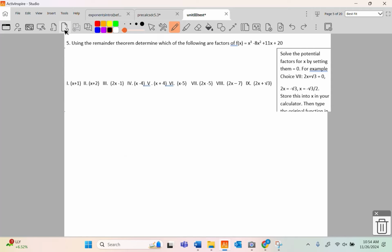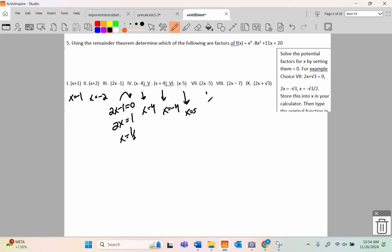Use the remainder theorem to determine which of the following are factors of this. The first thing you have to realize is that this is saying x is negative 1. This says x is negative 2. This guy, the amount of kids I see writing that out is beyond ridiculous, but whatever. X is a half. X is 4. X is negative 4. X is 5. X is 5 halves, because I'm jumping and dividing. X is 7 halves. This is a funny looking one. X is root 3 over 2. It's negative.